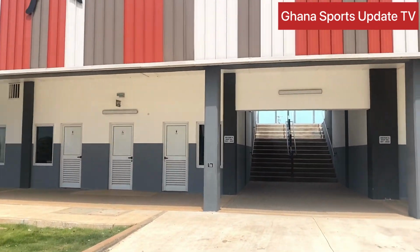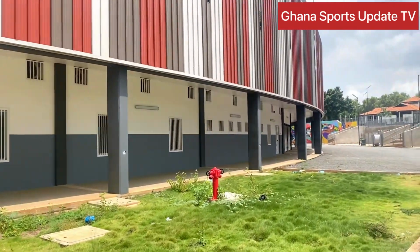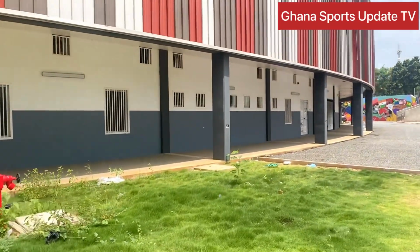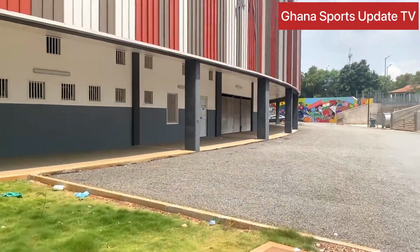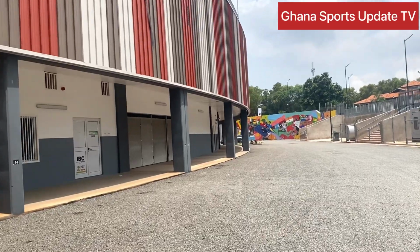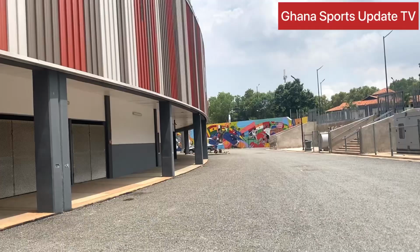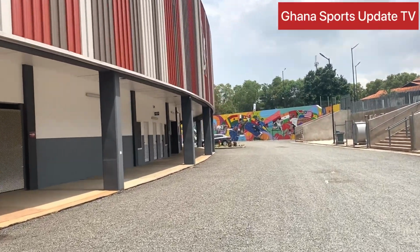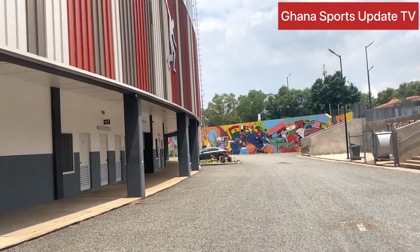So these are some of the washrooms at each sector. The basement down here has some offices and washrooms. For me, I think it's very nice over here, and we just hope the maintenance culture over here will continue to be practiced, just to keep this beautiful edifice in good shape for the country and also the university at large, which is the University of Ghana.